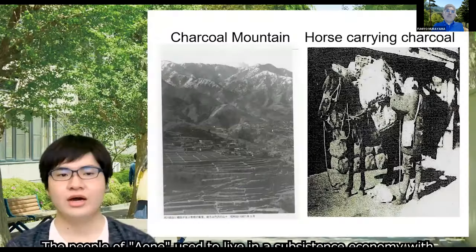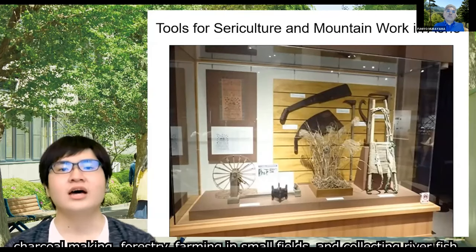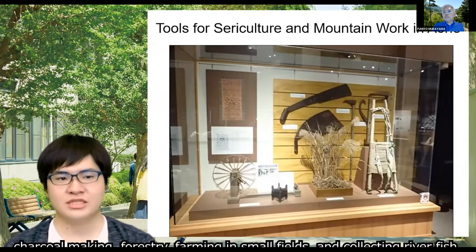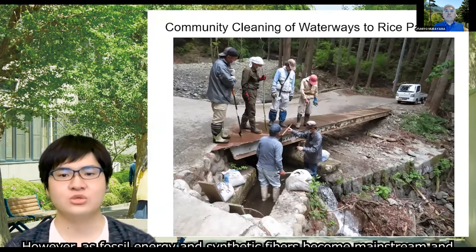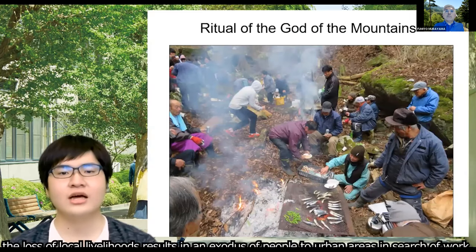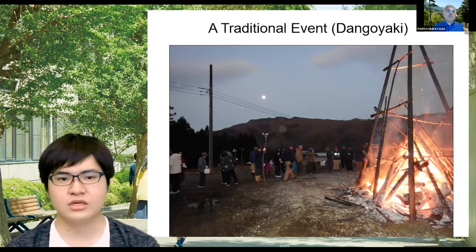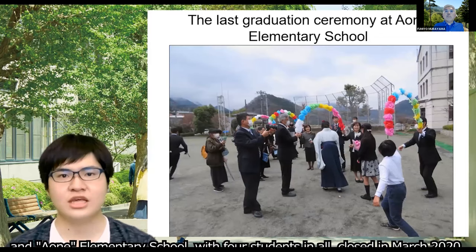The people of Aone used to live in a subsistence economy with diverse livelihoods such as sericulture, charcoal making, forestry, farming in small fields, and collecting river fish. However, as fossil energy and synthetic fibers became mainstream and integrated into the global market economy, the loss of local livelihoods resulted in an exodus of people to urban areas in search of work. The population continues to decline, and Aone Elementary School, with four students in all, closed in March 2020.